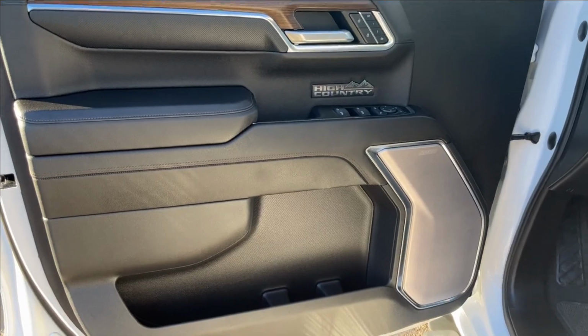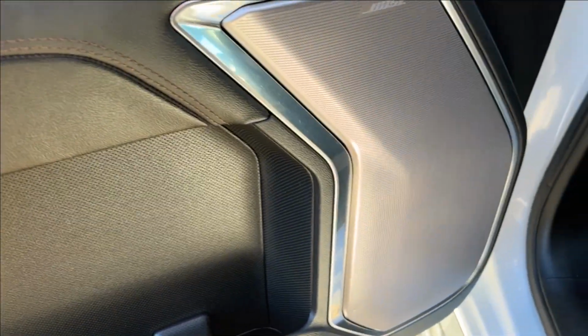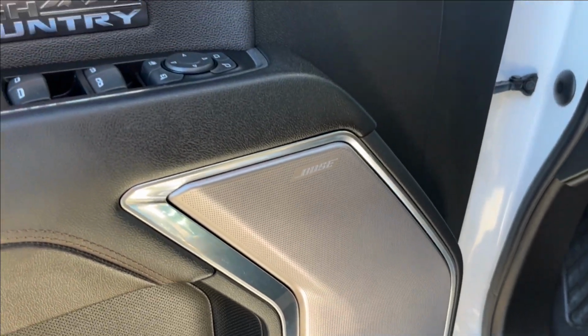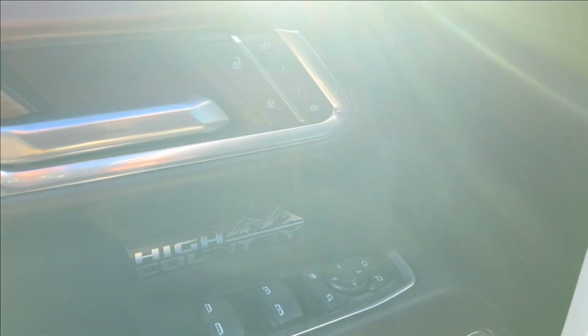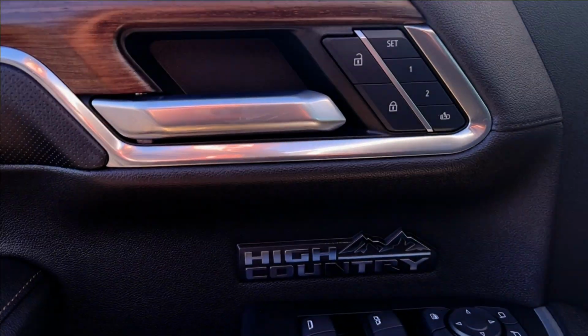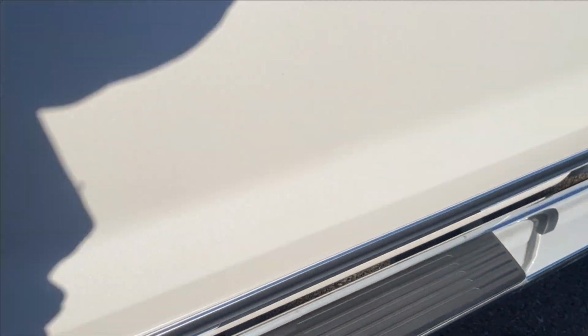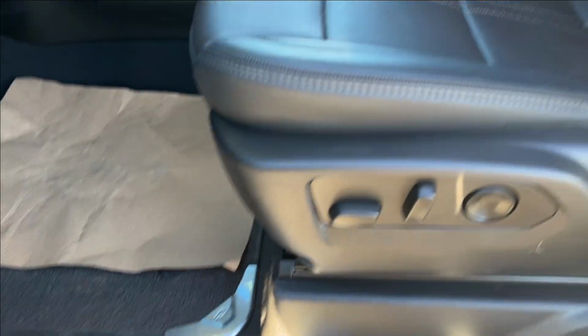All right, moving on to the interior, we're going to have these all-black doors. We're going to have storage and cup holders on the bottom. It's going to come equipped with the Bose speaker sound system. It's going to come up to your driver's side controls. You're going to have your High Country badging, as well as that wood and chrome accent with the power locks, power mirrors, and power windows.